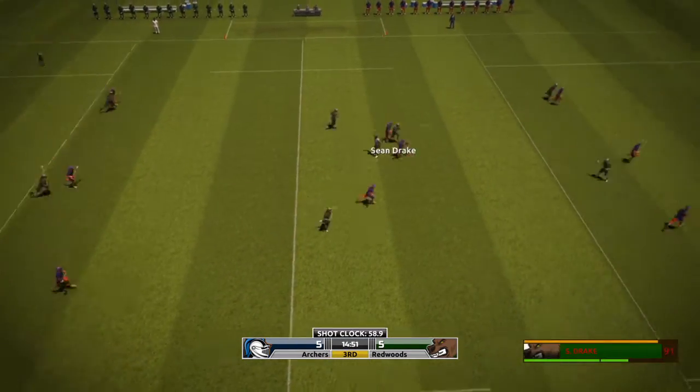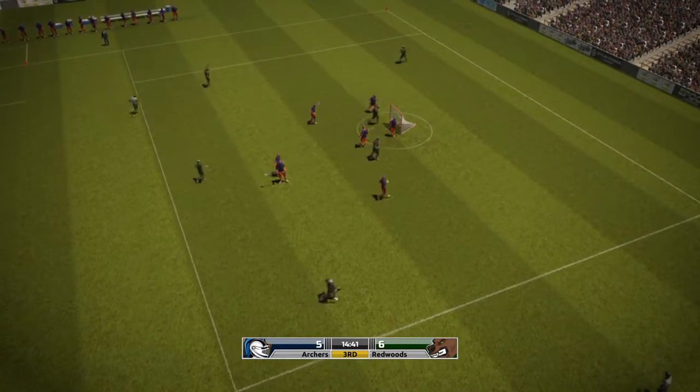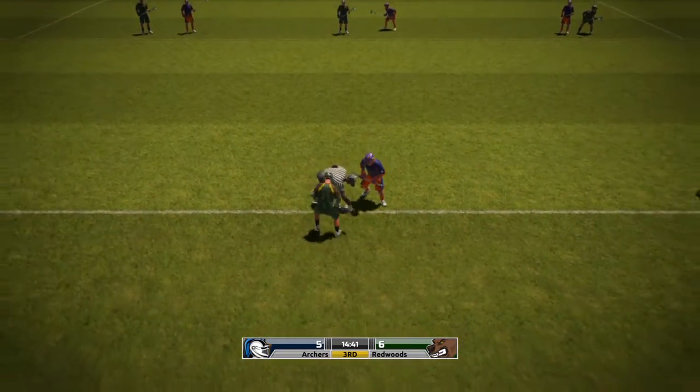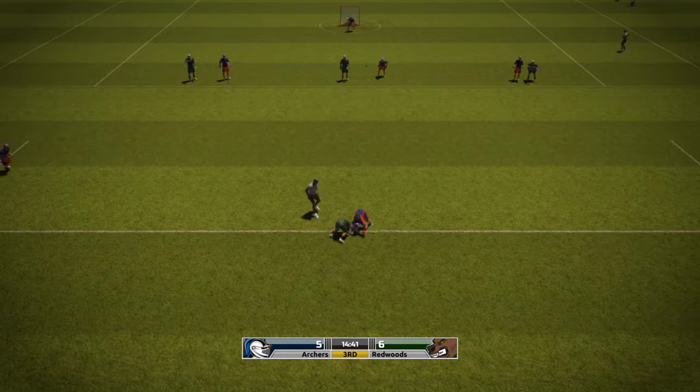The home team with possession. We are underway. Shoots and scores. The home team are in front here after that goal. His second so far in this one. We are ready to resume play. It's 6-5 for the home team.